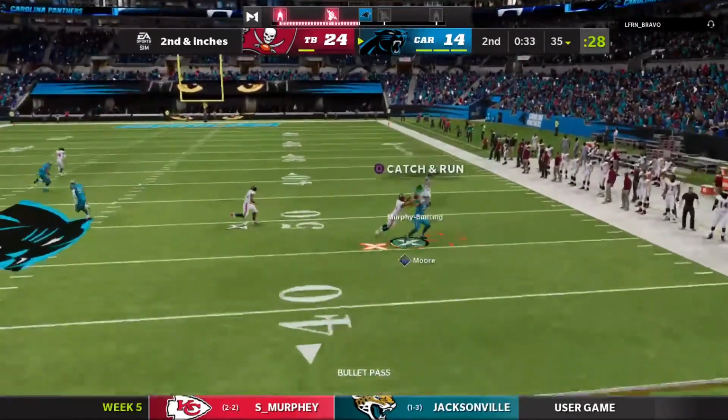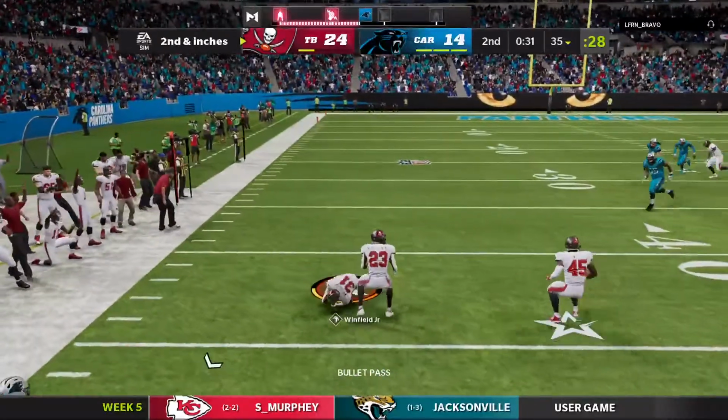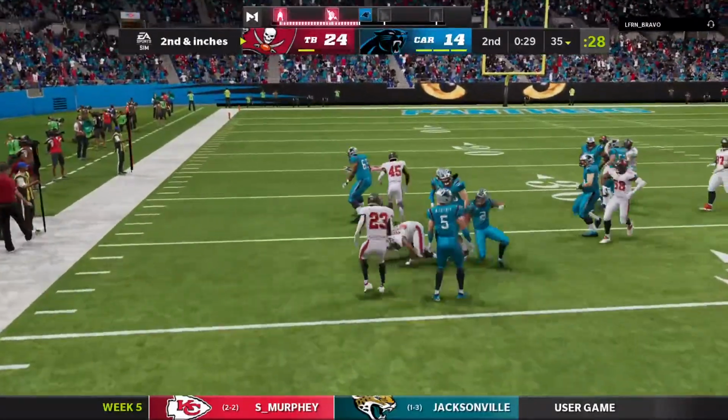Yeah, when he gets moving, trying to fit... Bro, how is this guy picking this?